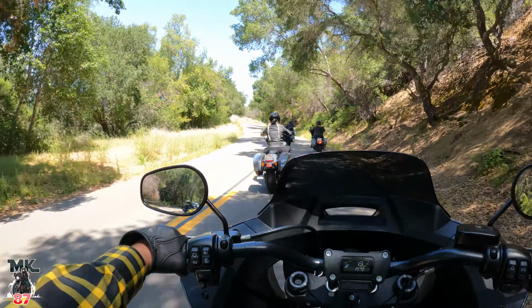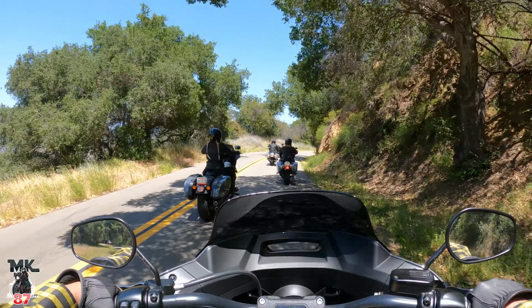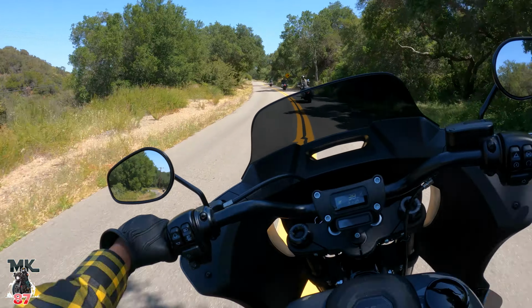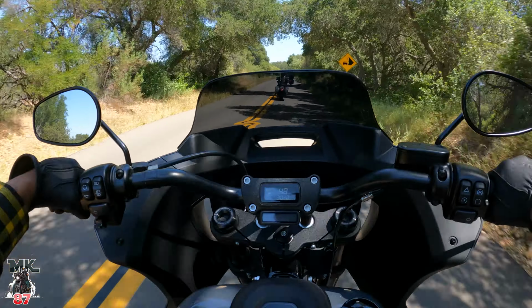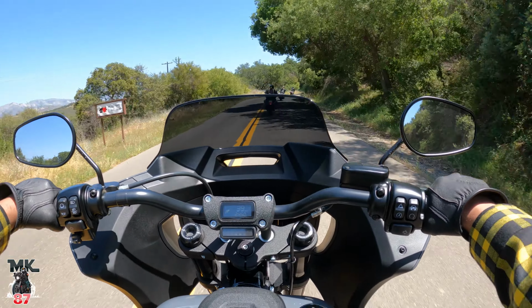All right, so we have Her to Wheels and Ride to Eat right up front. The two blondies. All right, so now we're gonna hit some twisties over here. This bike, man, it's just instant power.